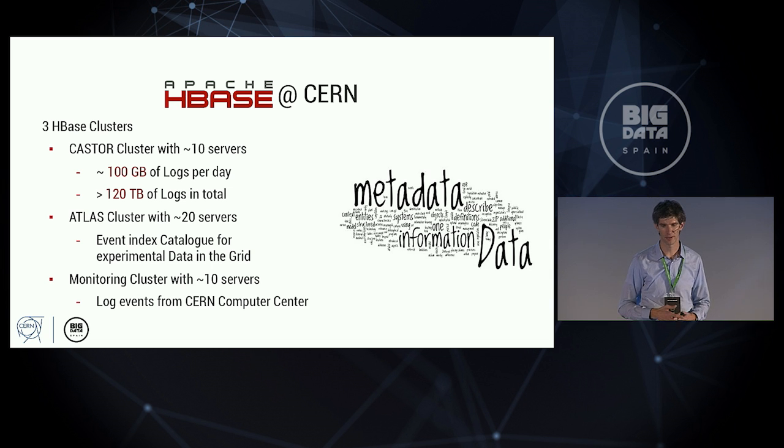And what they have set up is an HBase service at CERN. So you can just ask for your HBase cluster to be initialized, and then you can use it. And there are currently 3 bigger HBase clusters which have been set up. One is this Castor cluster with 10 servers. This is to keep the log data. To explain, Castor is the tool that we use to store the data on tape. And to follow up if everything is correctly stored, we keep the logs in an HBase cluster for analytics.